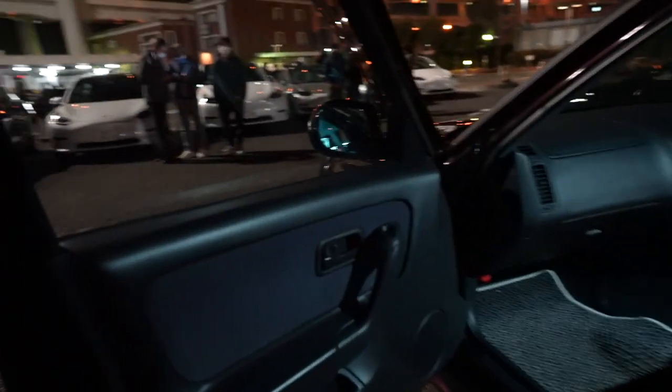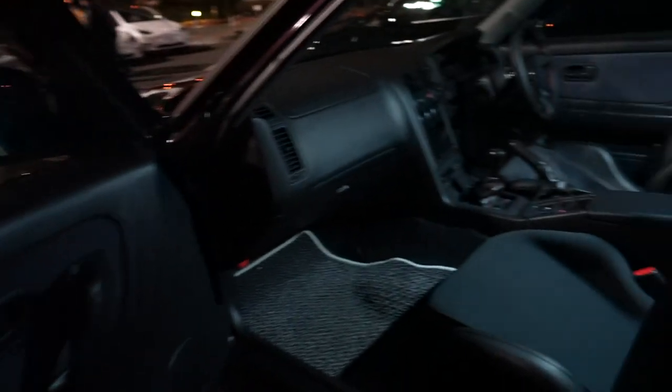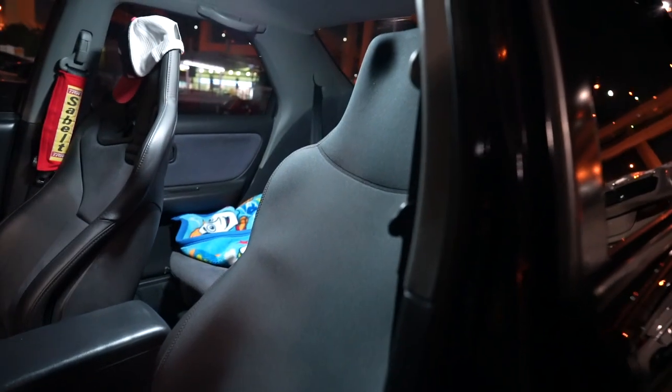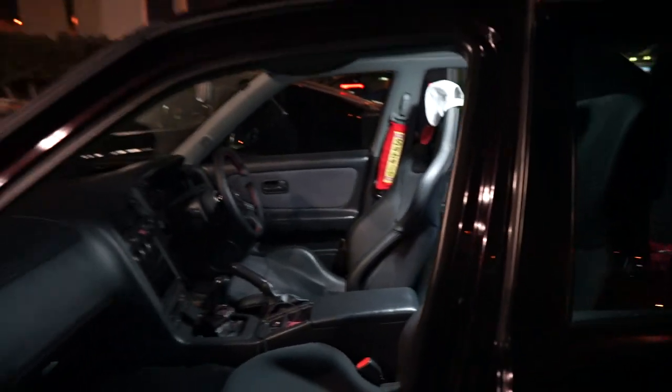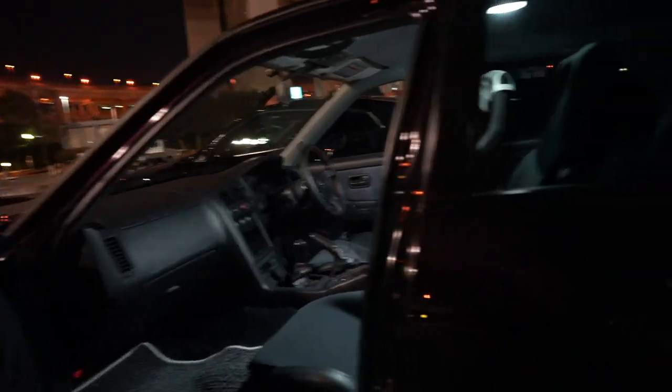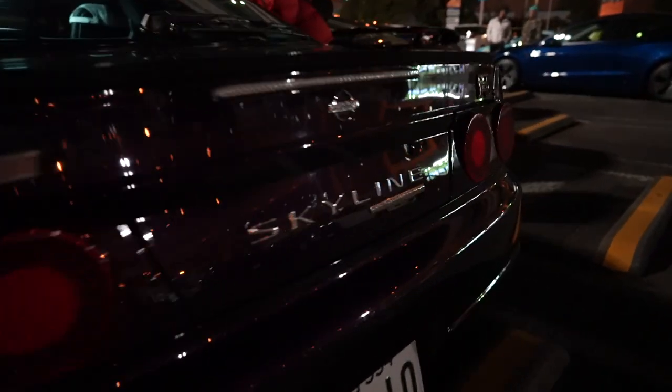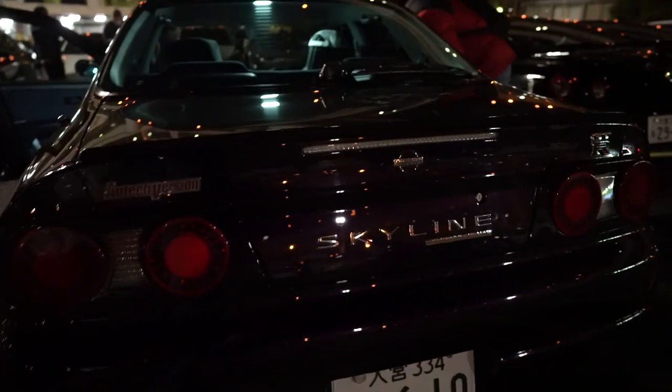Oh man, look at the doors, Marcos. Yeah, like brand new, man. The seats. This thing is mint. Jesus. 40th anniversary. Not even one scratch.